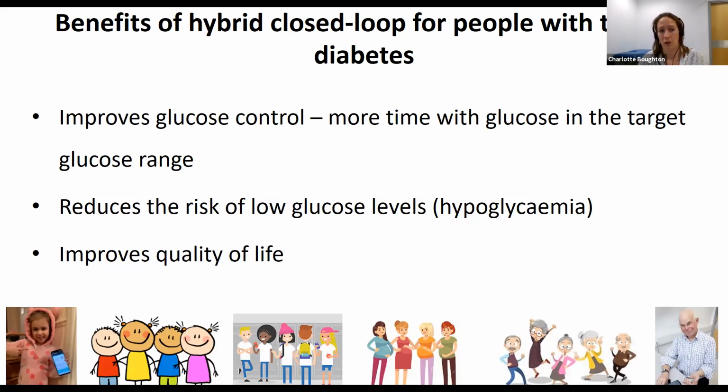But these studies have shown that closed loop systems can improve glucose control. So people using them spend more time with glucose in the target glucose range. And they also reduce the risk of low glucose levels or hypoglycemia. And they've also been shown to significantly improve quality of life.